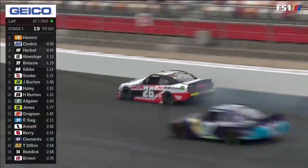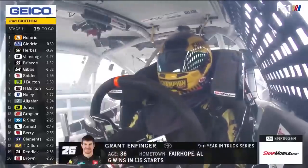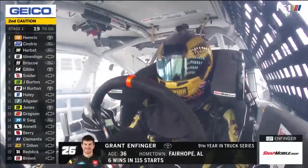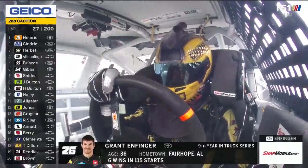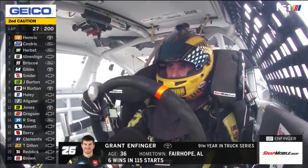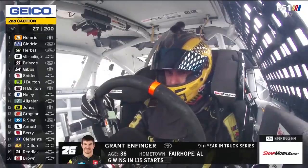In the booth here thinking it was going to be a caution, but speaking of, here we do have a caution in the 26 car. Grant Enfinger in his first ever Xfinity start. Looks like he hit the wall fairly hard. It does not sound good inside. Yeah, and he's been in a tough spot since he really got in there to qualify. He got in there with no practice and kind of replacing the previous driver, and now it's kind of in the worst way.